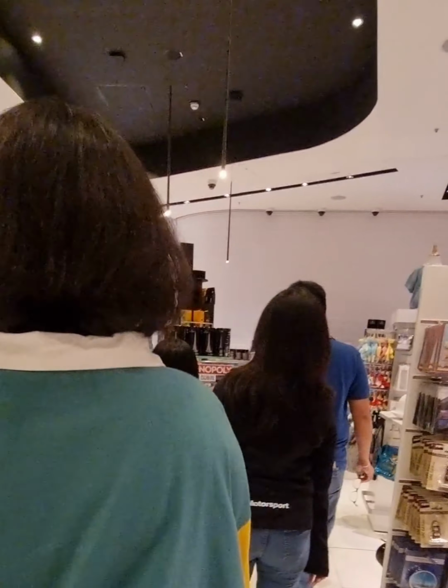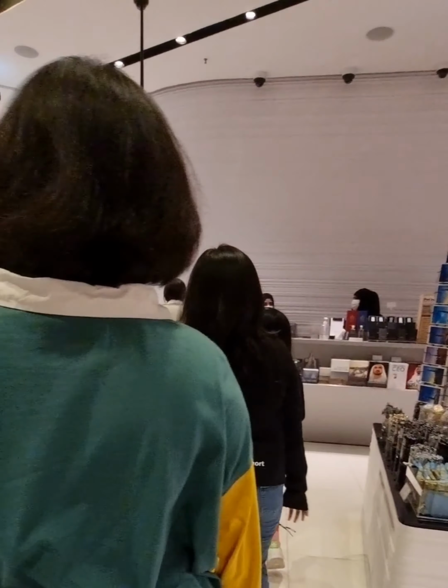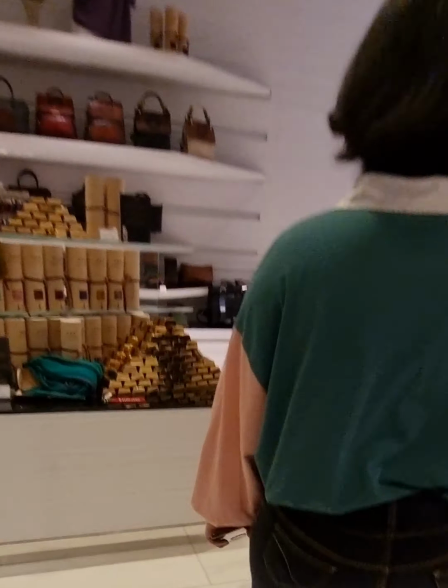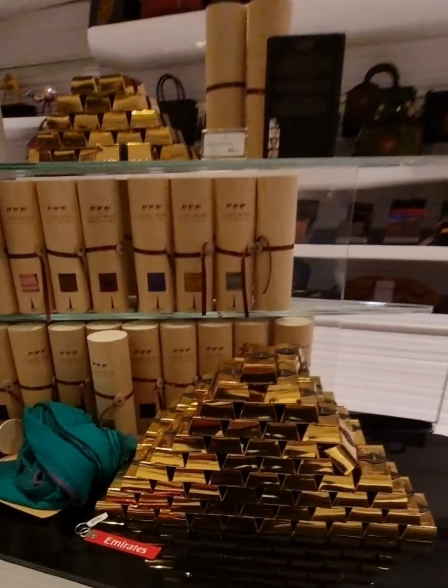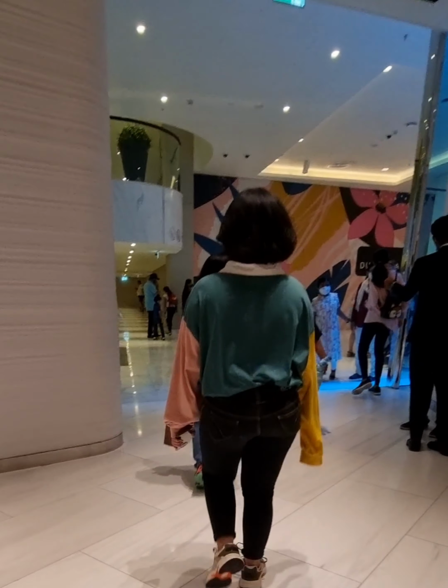By the way, this is at the mall, Dubai Mall. At the top, Burj Khalifa is located at Dubai Mall, and you have to book it in advance because they don't accept go show.